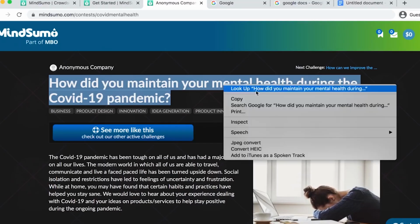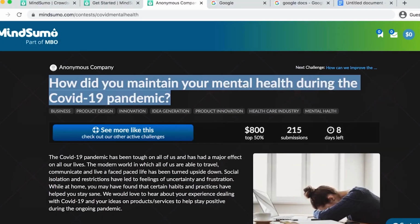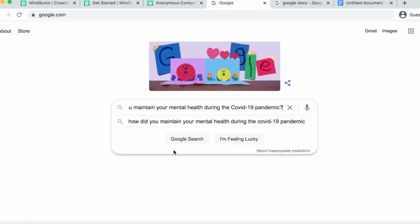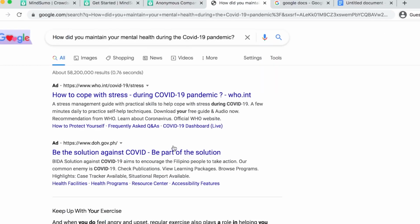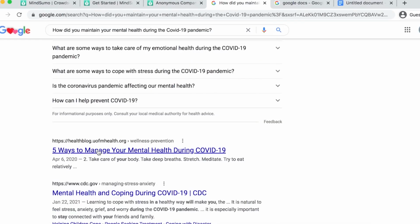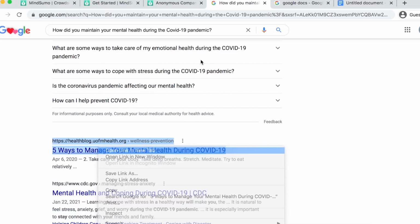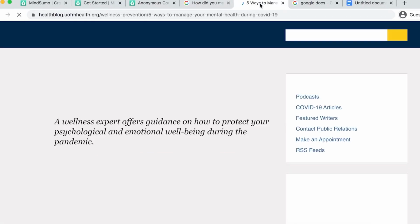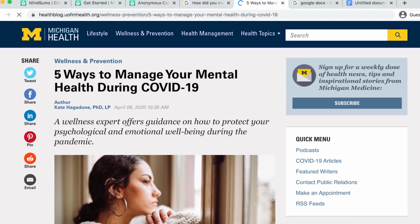Well, here's what you will need to do. You'll need to copy this question right here, then go over to Google and paste the question right here. So, we can find an answer here on Google. So, you can go through all of these articles. And for example, open up this one and try to find if there is an answer to our questions. And you can see that this is exactly what we're looking for.